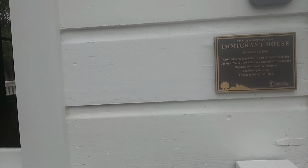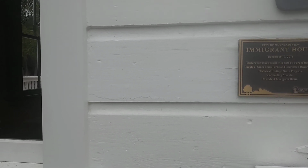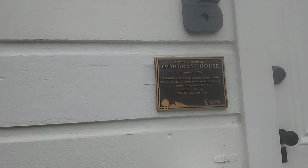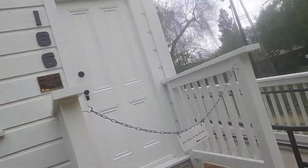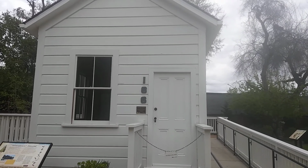Immigrant House. I guess they call it the Immigrant House. Part of a grant from the Santa Clara Park Recreation Department Tertiary Grant Program, funded by the Friends of Immigrant House. I guess a bunch of immigrants. Like effort. That's kind of cool. It kind of shows you inside. I think this is like somebody's bedroom. Small little bed, got a little kitchen, stove, little thing to pee into, shaving. But they don't even show the outhouse. Kind of nice. So yeah, 166 Bella used to be right there, used to be red, or they changed it over the years, I don't know why they painted it white.